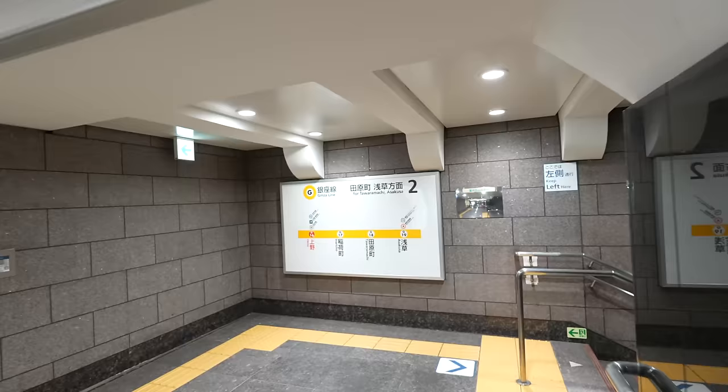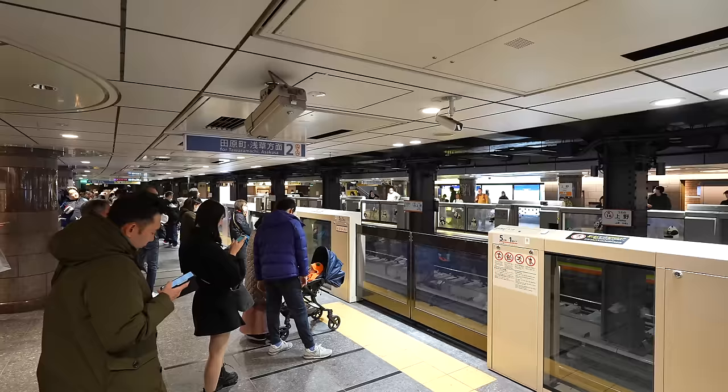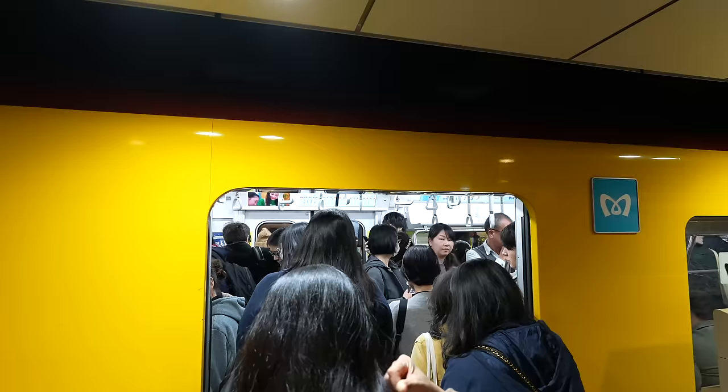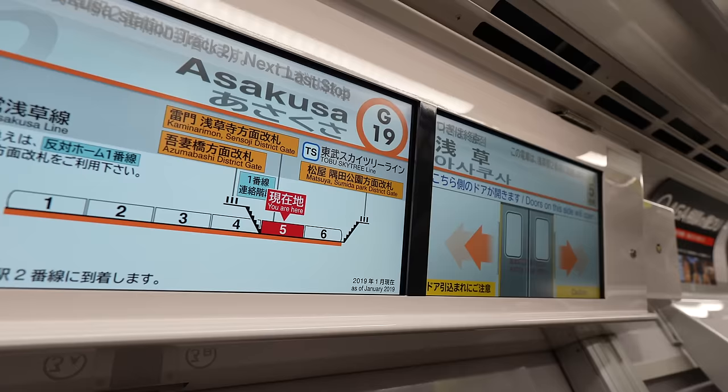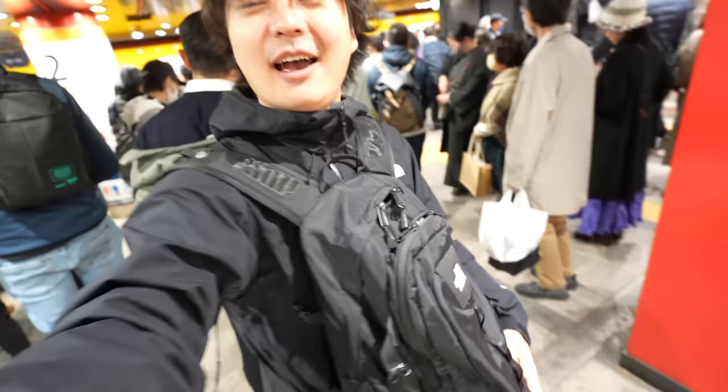From Ueno to Asakusa, it's only 3 stations away. I'm wondering how crowded it is in Asakusa. Seems like there are so many people in the station. Let's go. Oh my goodness, Asakusa station, that's super crowded too. There we go. Wow. Oh, by the way, the train was super crowded.